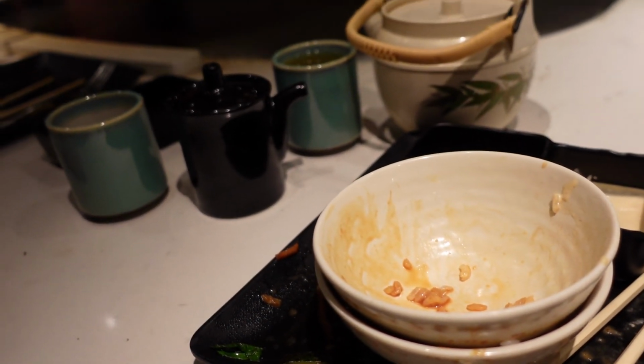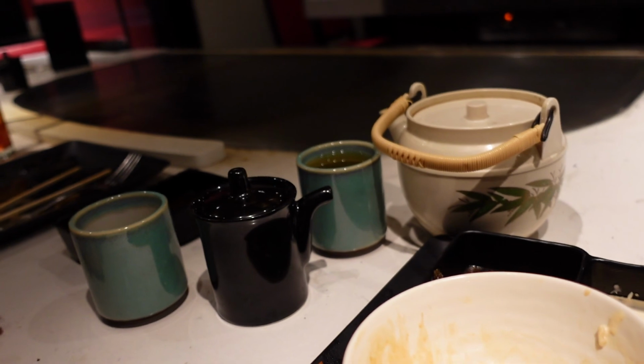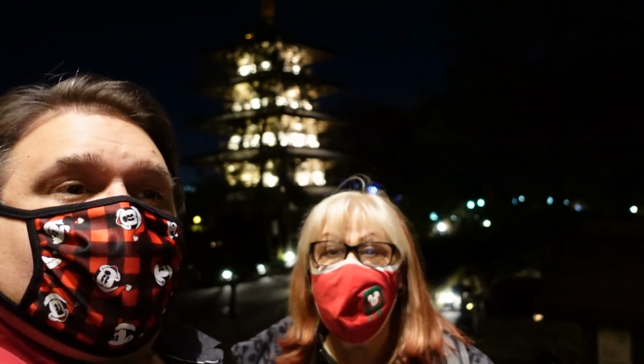Very good. They do noodles instead of hibachi rice for some reason, which is fine. It's just a little different than you're used to at your hibachi restaurant, but it's good. Okay, a pagoda behind us. How about that, huh? Yeah. We were in Japan. So dinner was fine. Dinner was excellent. No problems, no complaints there. It's Disney, so it's a little pricey. You'd expect that compared to your local hibachi restaurant.